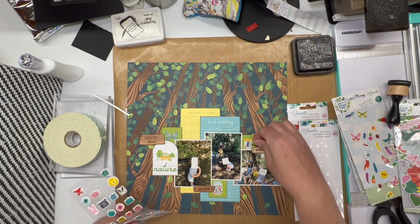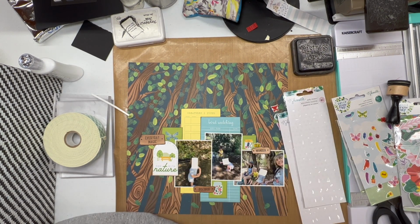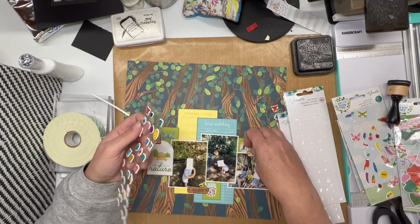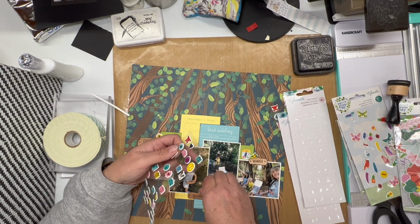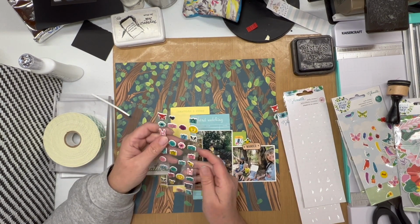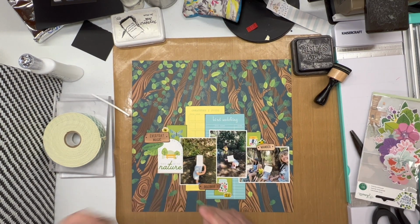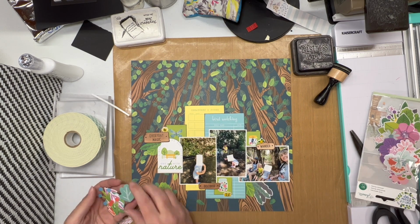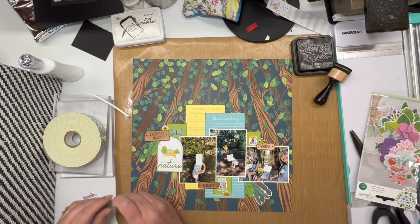I did pull out some puffy stickers. These are also from Chamel. They're from the Little by Little collection, so it's a really old one. And I pulled out a yellow camera and 2 different yellow flowers, just so that it brought the yellow into each area, but they aren't all identical. So I didn't want it super matchy-matchy, but I wanted the yellow brought into each one of those little embellishment clusters.